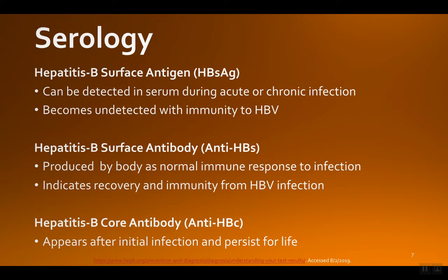It just stays there. It only becomes undetected when you develop immunity. So you develop this infection, and within 6 months your body says, no way, you're not going to stay in here. Your body fights this infection, and now it becomes undetected, right? The levels become undetected. That's when the hepatitis B surface antigen basically becomes undetected also. That's when you test for it, it is going to be negative in that case.